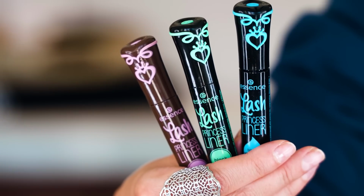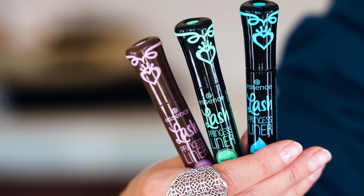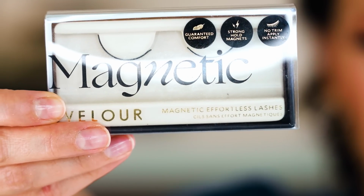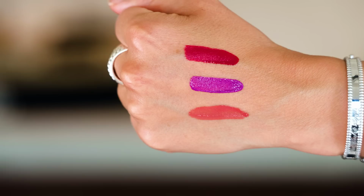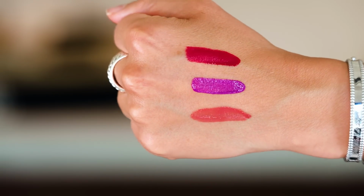I really do like these new little guys from Essence, the Lash Princess, loving the magnetic lashes, loving the lip. And I have to say, even though I don't like the other two colors from Urban Decay, this guy right here is nice. Like the texture, I feel confident. I don't feel like it's gonna wipe around everywhere. I was a little concerned when I first put it on because the doe foot applicator was kind of getting things a little bit too outside of the lines, but it somehow just worked and I'm loving it.